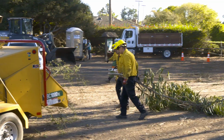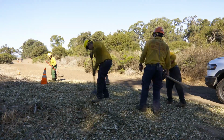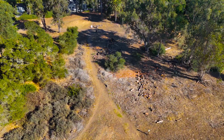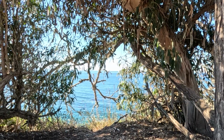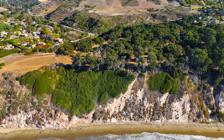So with this project, we're taking a balanced approach to removing high fire risk species, invasives, and fuel loads, but also balancing that with enhancing the preserve for the wildlife and species that use it. We're doing some trail improvements. We're also just clearing out some view sheds, making the trails in the parks more usable to folks as well.